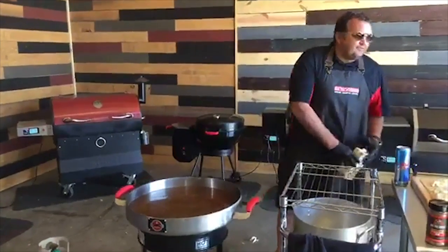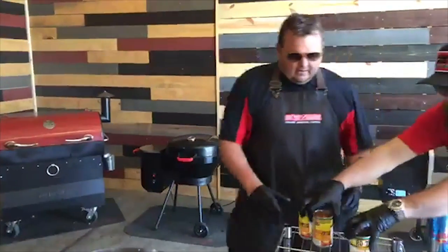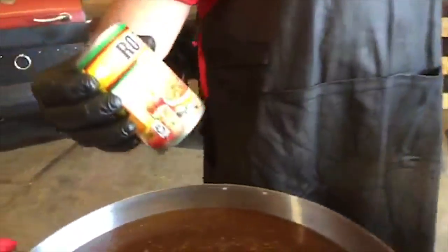All right, so we're going to put that in there. 4 cans of Rotel, which you could do 4 or 6. This is just diced tomatoes and green chilies.